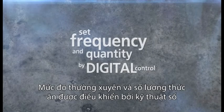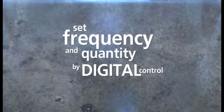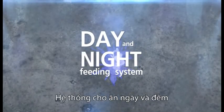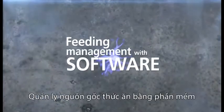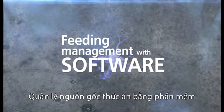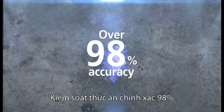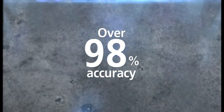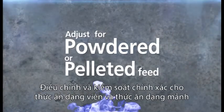Set frequency and quantity of feed by digital control. Day and night feeding system. Original feeding management software. Over 98% accuracy of feeding control. Adjustment of accuracy control for powdered or pelleted feed.